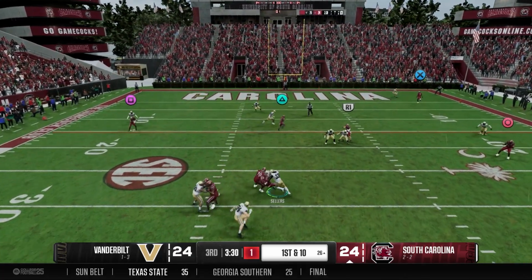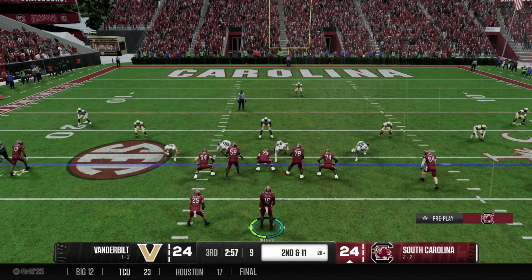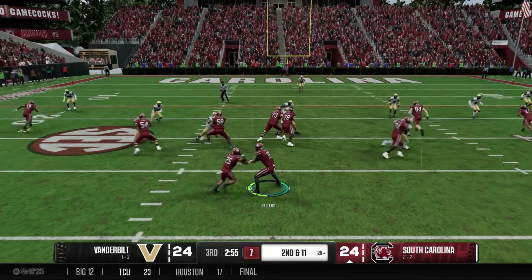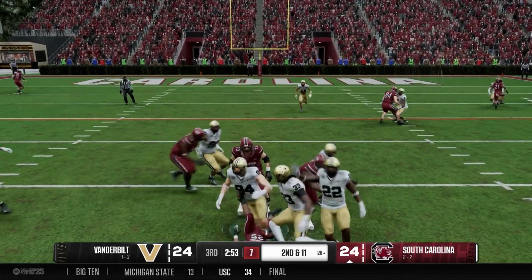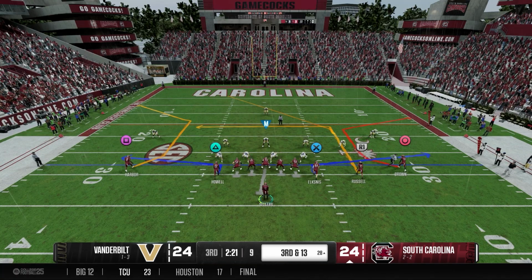The Gamecocks, Sellers trying to run with it again, and he goes down. 4th sack of the day for Vanderbilt, 2nd for Diakite. 2nd and 11, just going back to the ground. McAllister nowhere to go, gets steamrolled. And it's quickly 3rd and 13 for the Gamecocks.